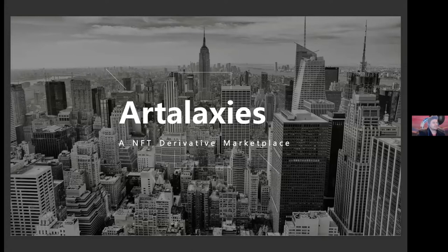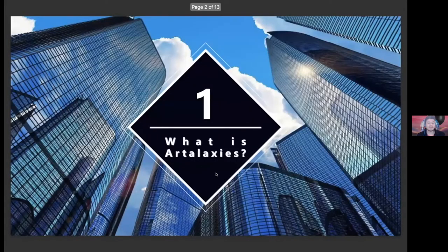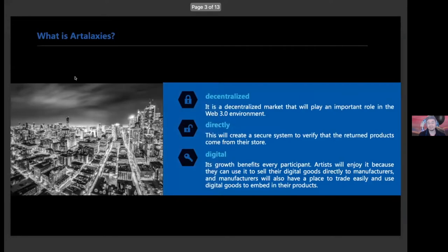Go ahead, go to the next screen. All right, so what is Artalaxies? We are a decentralized market platform that will play an important role in the Web3 ecosystem. Its growth benefits every participant in the sense that artists will be able to sell their digital goods directly to manufacturers, and manufacturers will also have a place to trade easily and use digital goods to embed in their products. The platform's purpose is to create a secure system to verify NFT derivative embedded products.